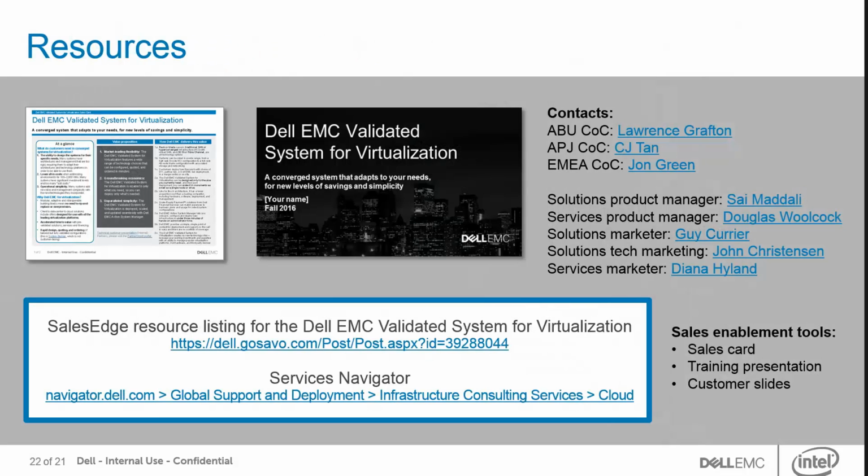Here's a quick slide on where to go for more information for regional contacts through the COC, product managers, technical marketing services, as well as the landing page for Sales Edge and Services Navigator.